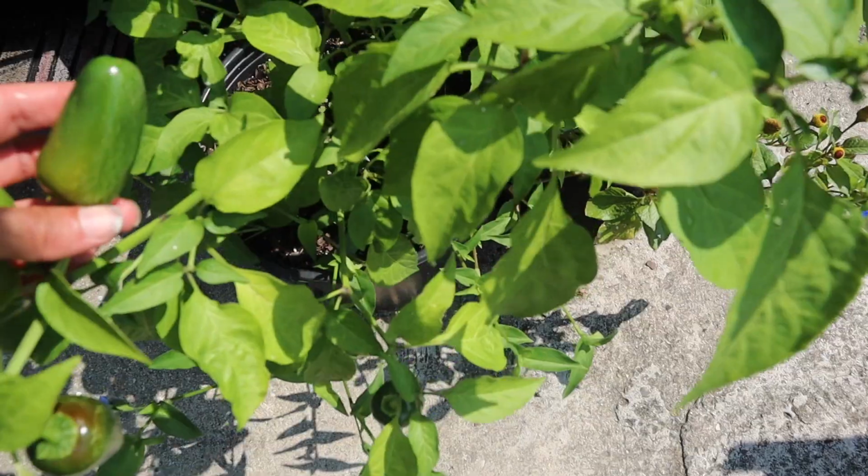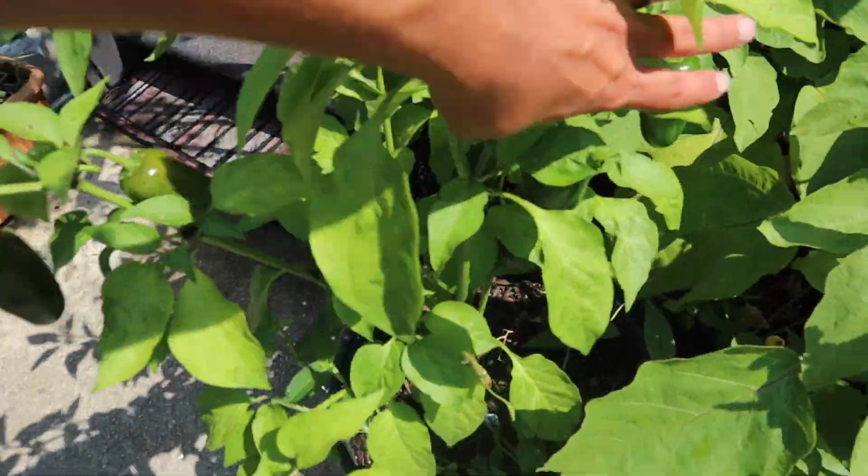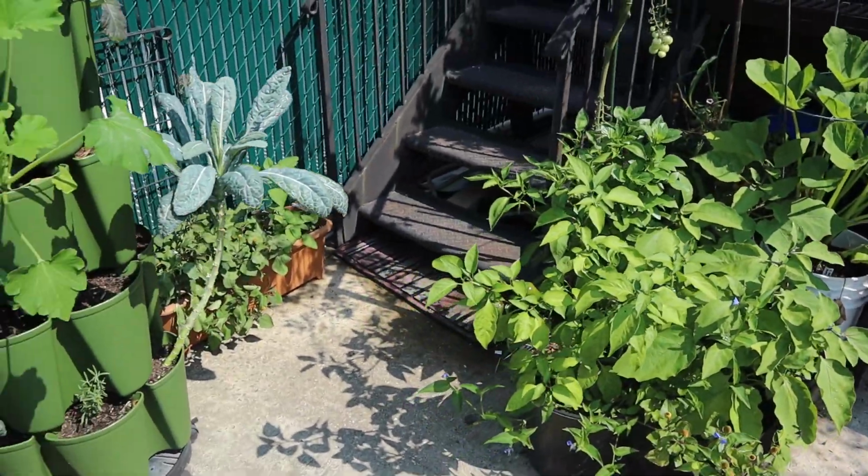They're almost turning color. Actually, you know what? Maybe I'll wait for those to turn red and then keep harvesting. But you guys see so many jalapenos, so prolific. Year of eggplants and jalapenos for us, which is good.